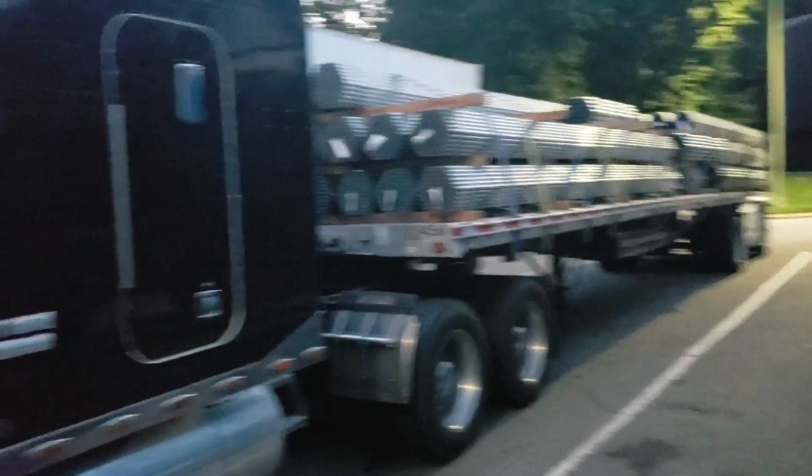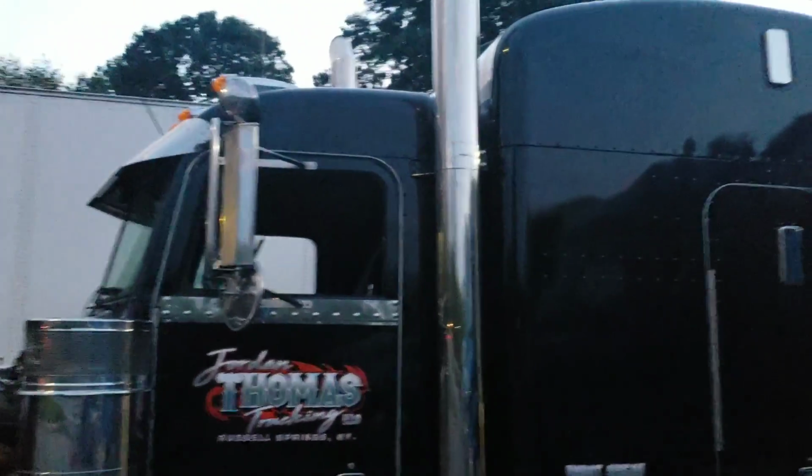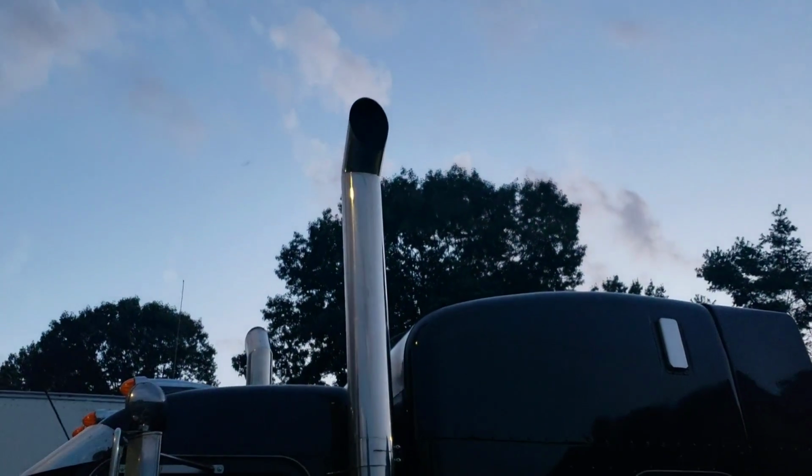That's dope. But I want to ask you about this bull hauler. We're going to end this right here. Put this on the video. This is a dope truck, 379P. Look at them pipes on it. I know she blowing.